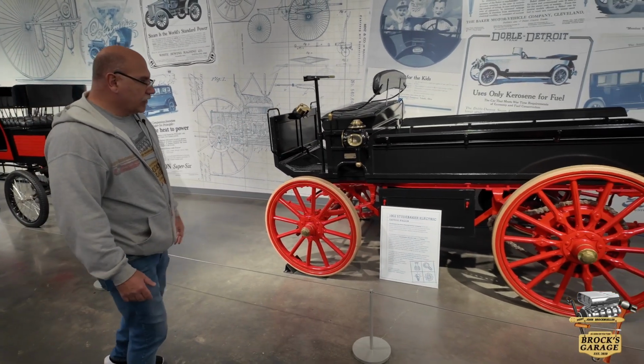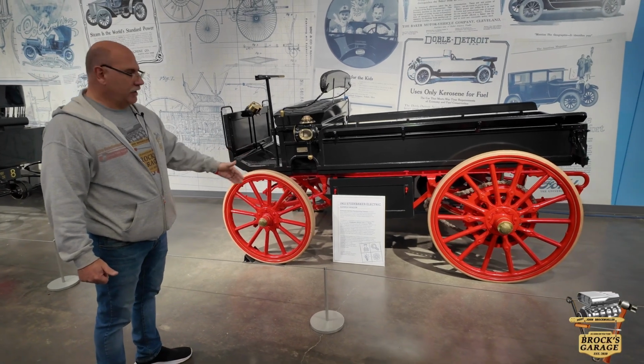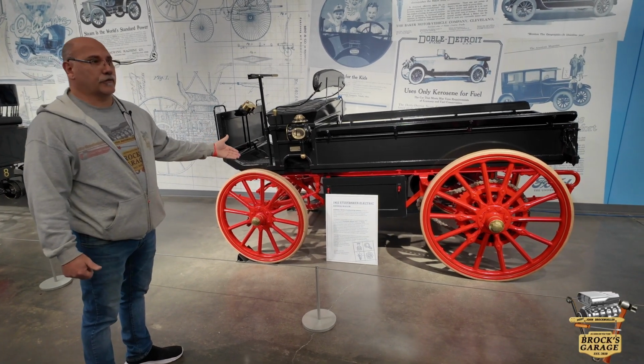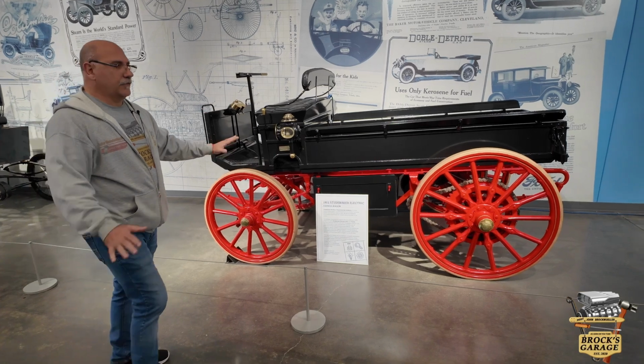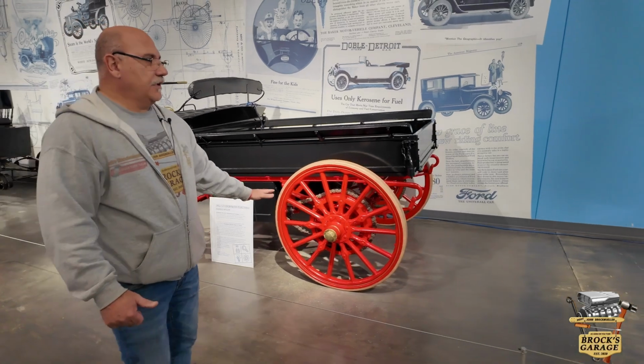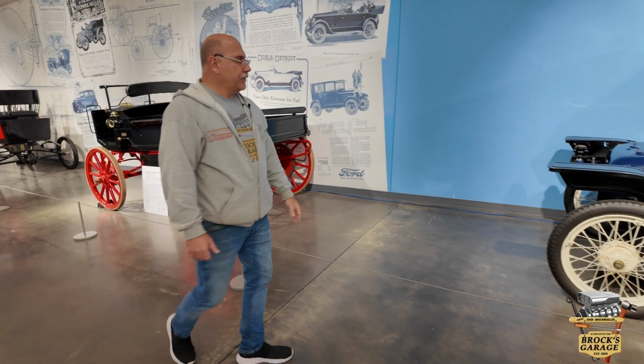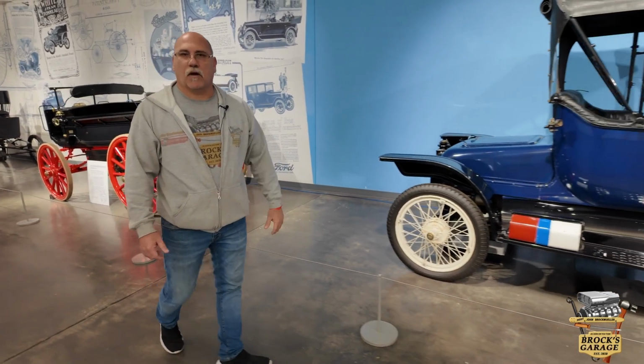Another electric car. I mean, an electric car is nothing new. Here's a proven fact of that. They had that back in 1902, for crying out loud. So this electric thing, this electric craze is not a new thing. It's been around. And this museum has some of that stuff in it. Very interesting stuff. But we're just going to keep on looking. So come on along.